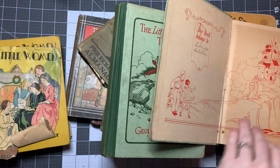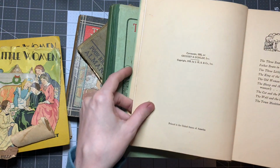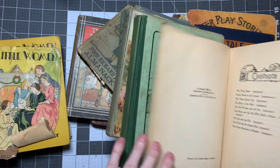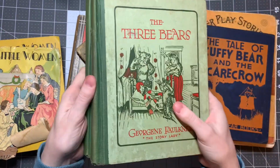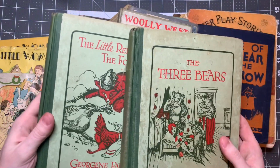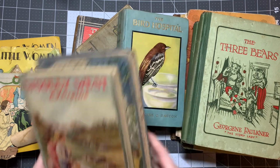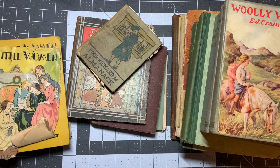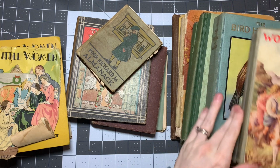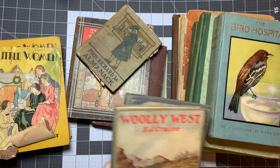Why does this not say? Oh, it does. Same thing. Oh, I totally missed that. Okay, so these are both from 1931. And I thought these were really cool if you want to do like sister journals. So, yep. That is it for all the books. I'm probably only gonna, well, I'm gonna keep those two old ones and then these, I don't know yet.